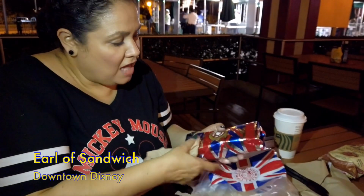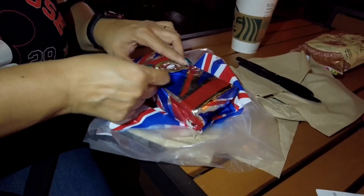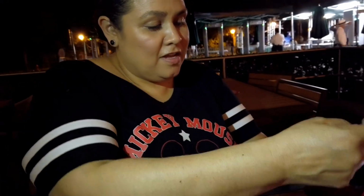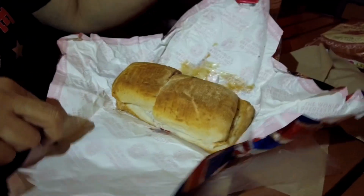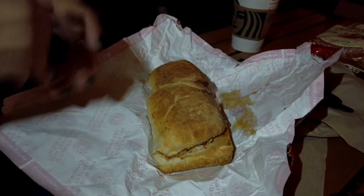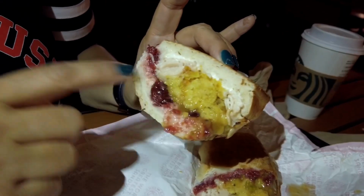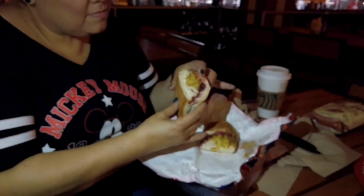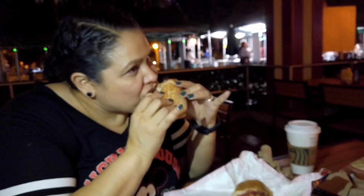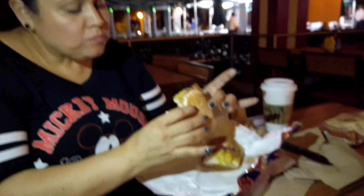So what is this, Miss Veronica? A holiday turkey sandwich. What makes it a holiday turkey? Because it has all my favorite holiday things. Turkey, stuffing, cranberry sauce, gravy. And it's already cut. Nice. Take the bigger piece. Let's see. Turkey, dressing, stuffing, cranberry, gravy. Yeah. How is it? That's pretty good.